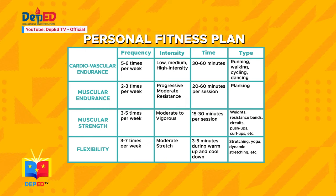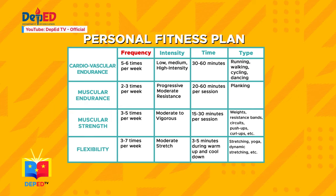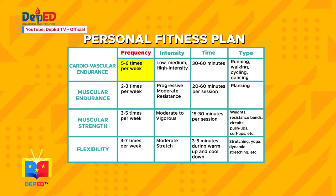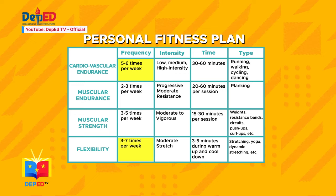This is an example of a fitness plan. The first thing that you will need to set up in your workout plan is frequency, or how often you will exercise. Depending on your goal, the guidelines recommend moderate exercises up to 5 to 6 times per week. However, if you want to work out more, you can do more vigorous exercises as often as 3 to 7 times per week.